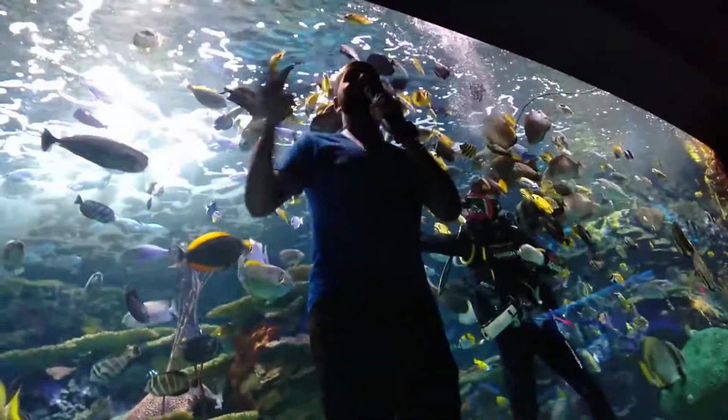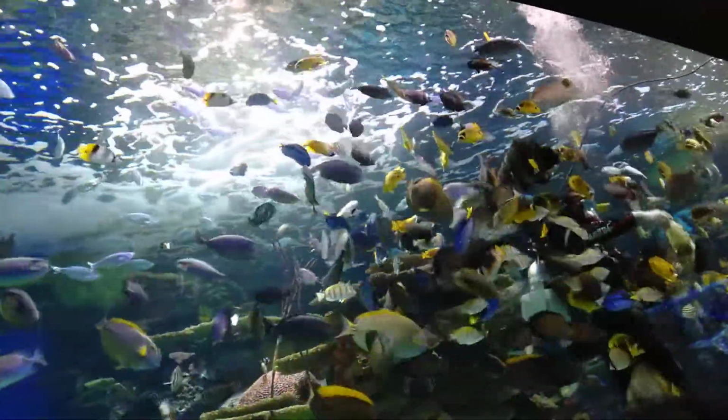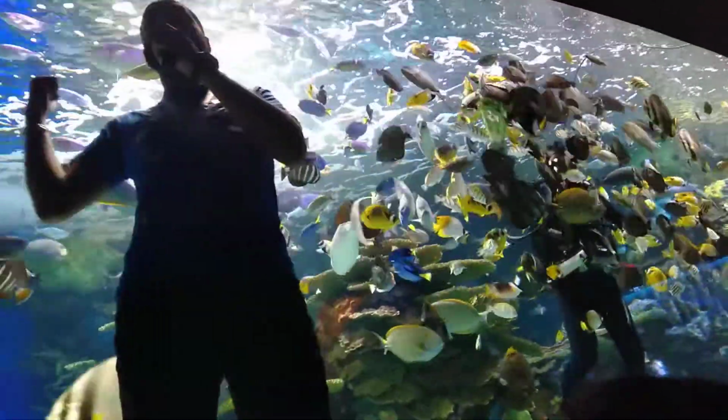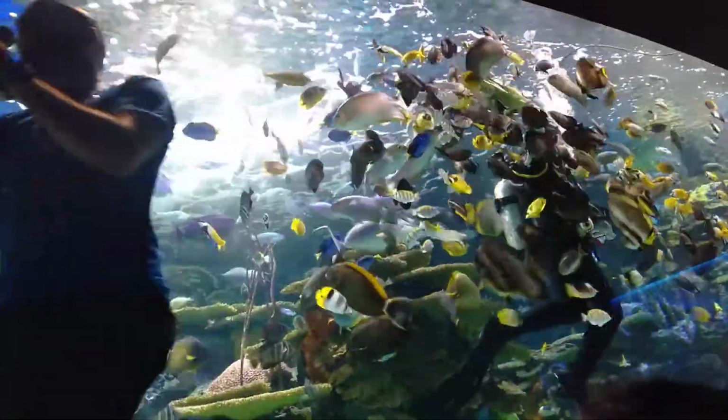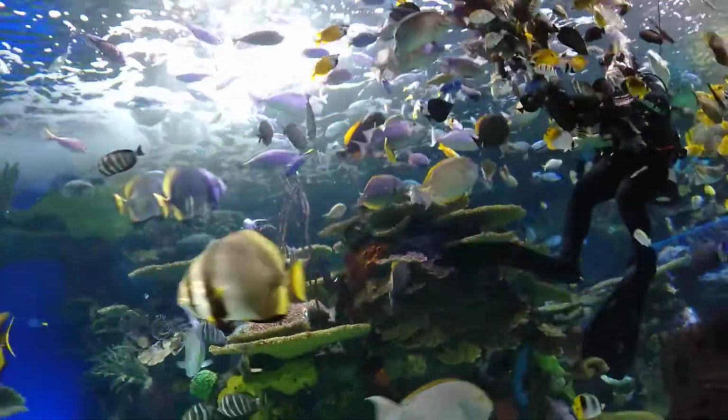So guys, let's talk a bit about Rainbow Reef. Rainbow Reef is our most biodiverse tank in the entire building. That means that there are more species of fish in this tank alone than anywhere else at Ripley's Aquarium. There are about 100 different species in this tank alone.